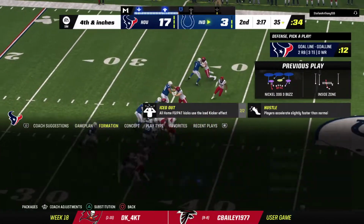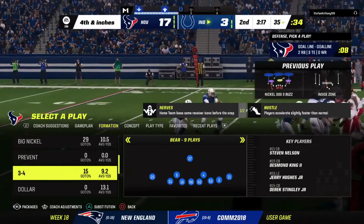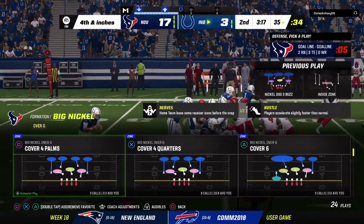Yeah, I know they're on their own side of the field. I was going to say. Normally I would say punt the ball away, but I'm feeling it. I say go for it.